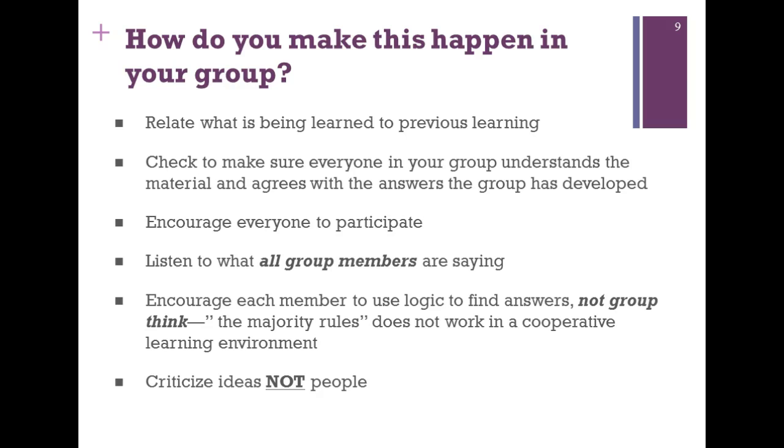Encourage everyone to participate. And this is extremely important. Because you are a heterogeneous group, you're going to have people who are quiet, people who will just do whatever they're told, the worker bees, and you're going to have people that like to take over, and people in all different ranges who show different behaviors depending on assignments and where they are in their life at a particular time. But what every member is responsible for is making sure that everyone participates.